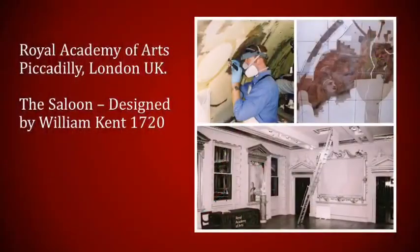This is the Royal Academy in Piccadilly, London. This room here is the salon, and it was designed by William Kent in 1720. So they were restoring this room, and they discovered on the cove, which is an area between the wall and the ceiling, there was a painting by William Kent. Unfortunately, it was underneath 14 layers of paint.